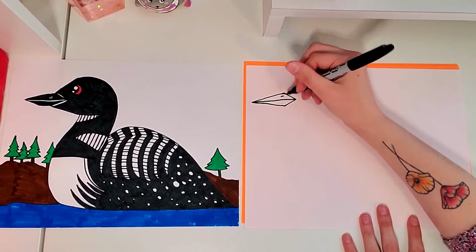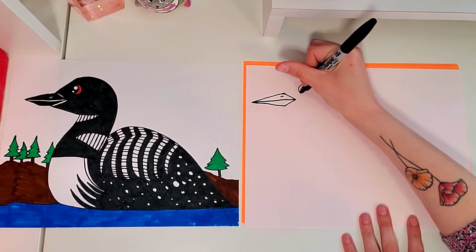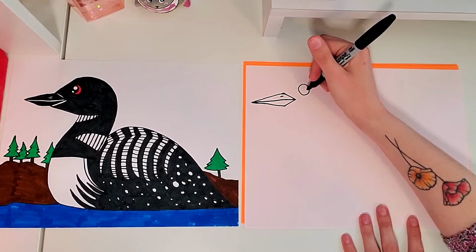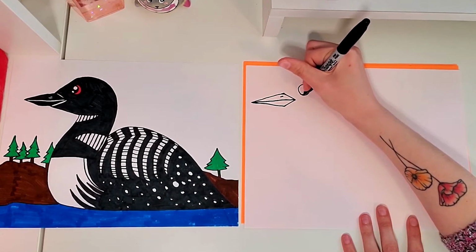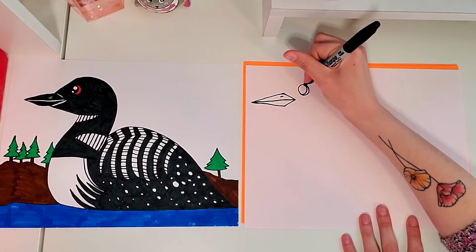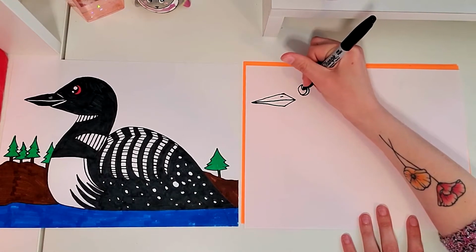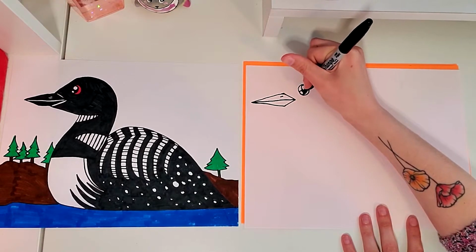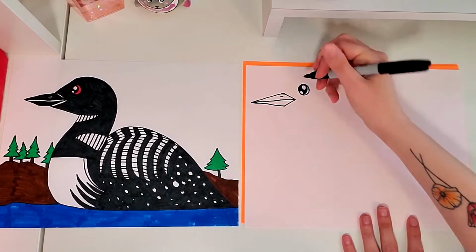Now, we are going to make the eye, so move away from the beak a little bit. Draw yourself a circle. And because our loon is all black, we're not just going to color in the eye all black. Plus they have those crazy red eyes that we want to show. Inside the circle, you can draw a curved line like this. Make sure you leave a little space that you can color in red. And we're gonna draw a nice white circle and another white circle, and then fill that in. So give it kind of a cute little cartoon eye.